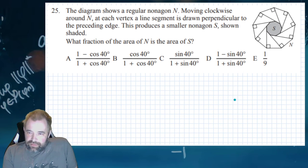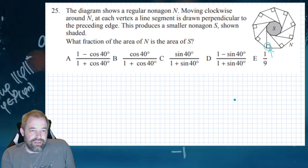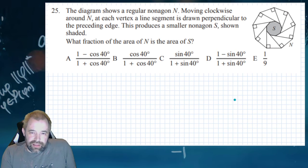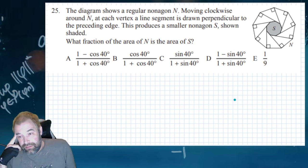So this is fixed. S can't be any smaller because it's perpendicular. Obviously, you could change and reduce the size of S by changing the angle here. This angle here, if you made it bigger or smaller, if you made the angle larger, you'd increase the size of S. So S is fixed. What fraction of the area of N is the area of S? Oh dear.